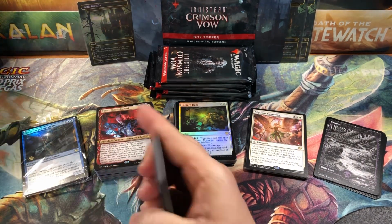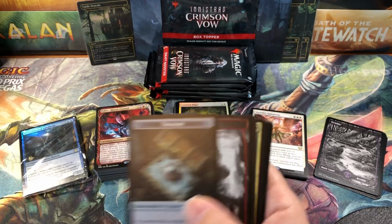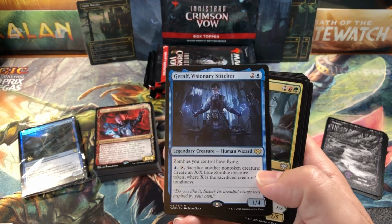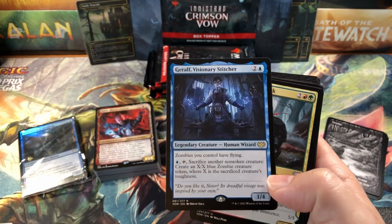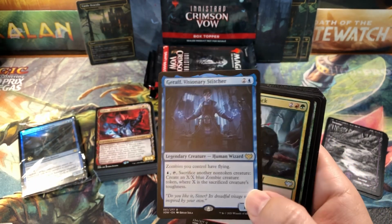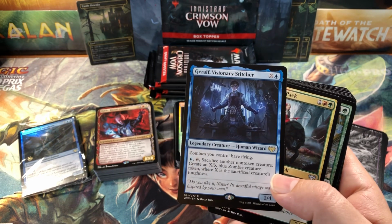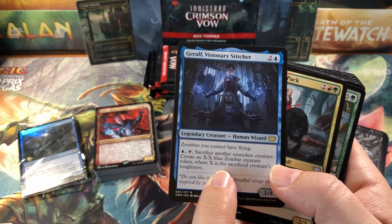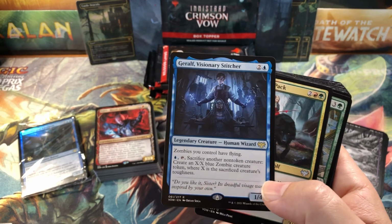Alright. First pack. Tokens, land. Geralf, Visionary Stitcher. Cool. This one I came up against. Somebody was playing this card, and man, this card is brutal. Sacrifice another non-token creature, create an X/X blue zombie where X is the sacrificed creature's toughness.